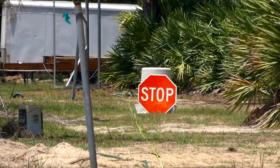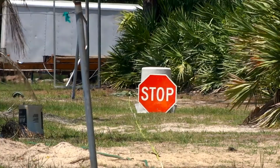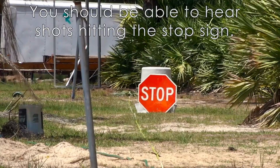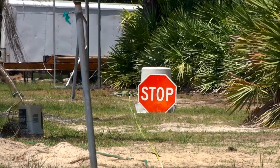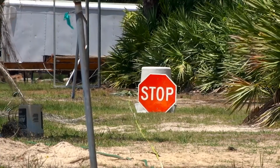As you can probably hear by my camera, it's quite windy today. But we're going to see how well I can hit the stop sign at 200 feet. It's going to be the first distance. And yeah, the stop sign's about the size of a human torso. So we'll see. It's a little wider, but we'll see how well I can hit the target at this range.